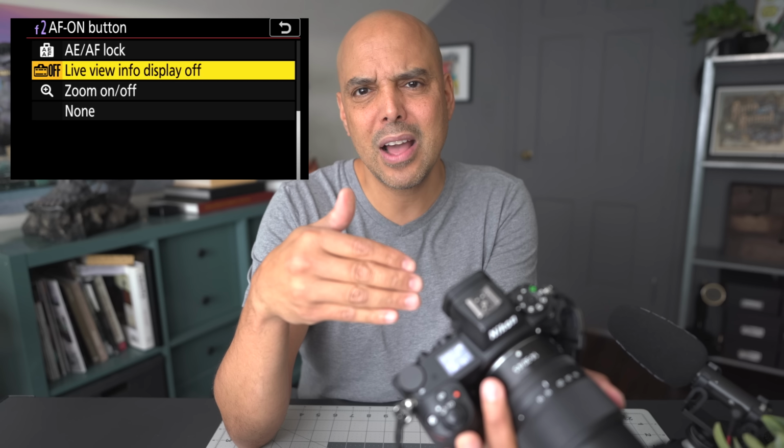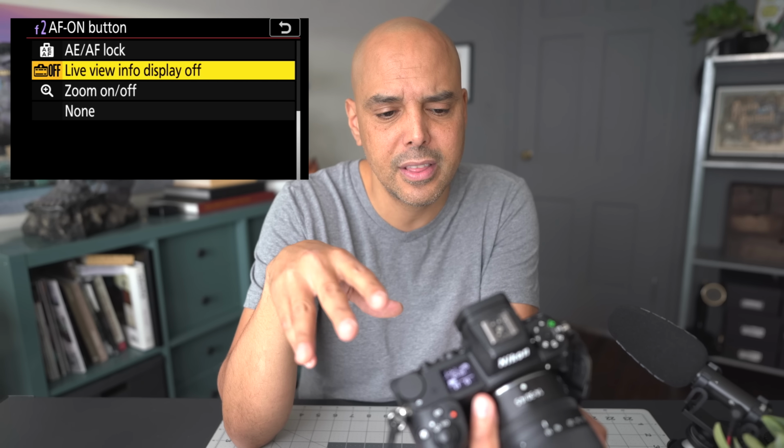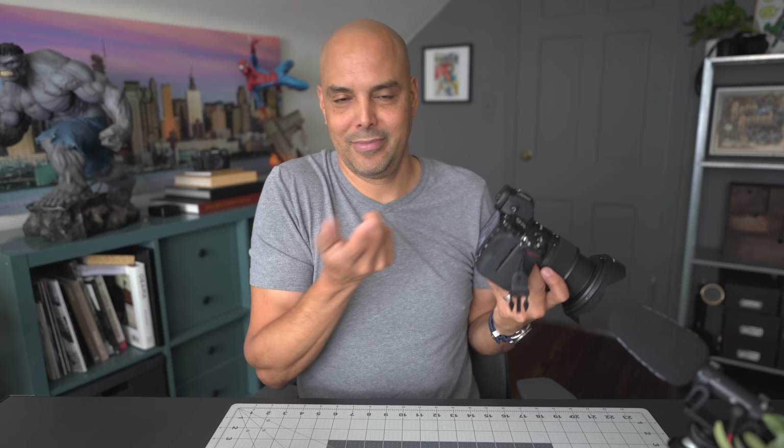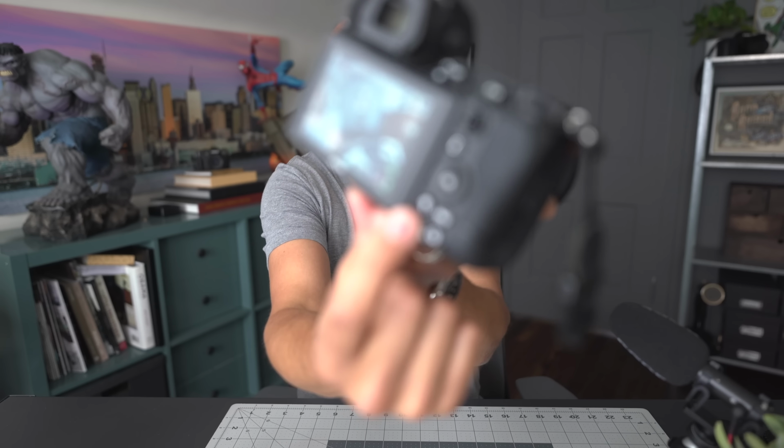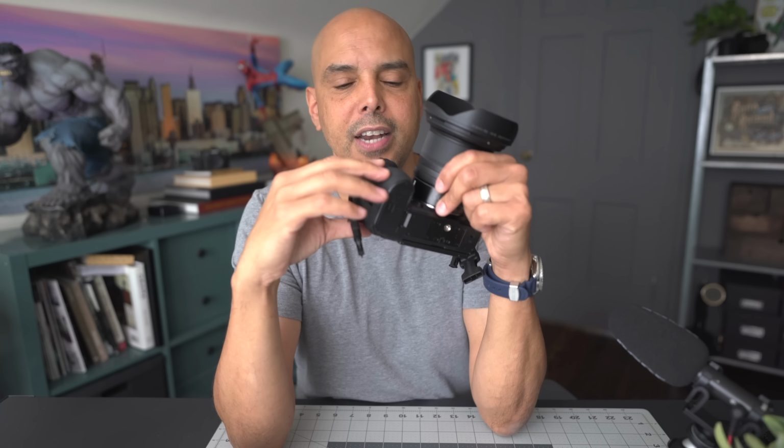Now there is a workaround. You could set a custom button to turn off all the information in the back. But the problem there is that I've used up all my custom buttons for more important things. And another pet peeve is Nikon doesn't let you get rid of these zoom ones. Those are two extra buttons there. We don't need to zoom. We could pinch to zoom, double tap to zoom. Let us use these, but those are pet peeves. That's not weird.